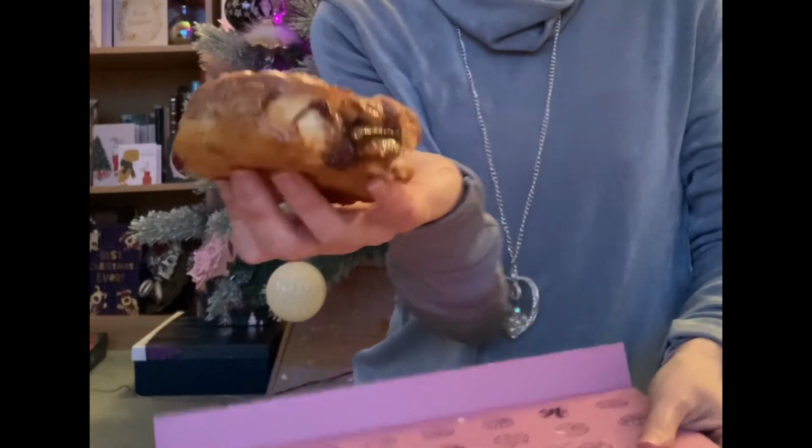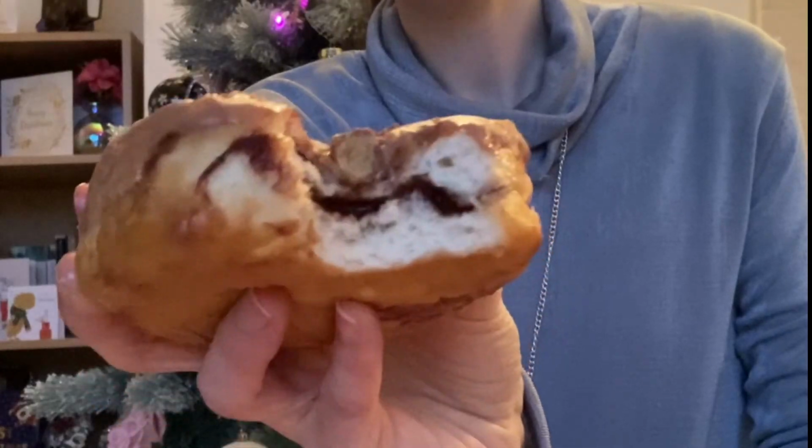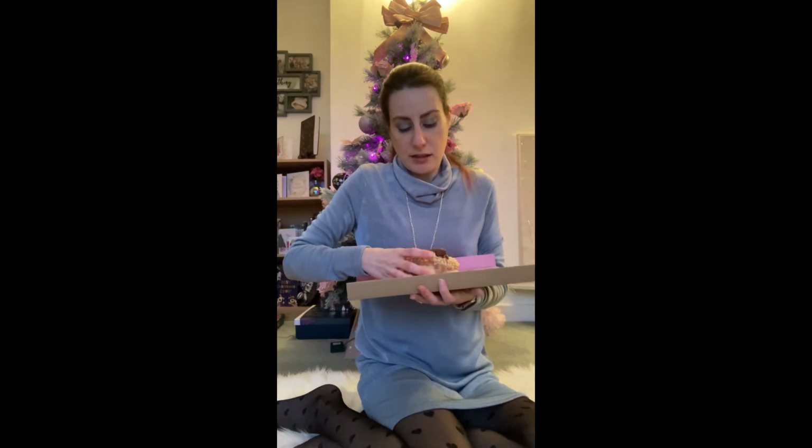'Tis the Season, which is very, very messy. This one looks like it may have got slightly squashed actually, but I'm sure it's still going to taste good. I think because it's filled with custard, it's maybe made it a bit of a softer donut. It's not as fluffy as the others. Doughnut Time do have several other festive donut options, but this is the one that I liked the sound of most.